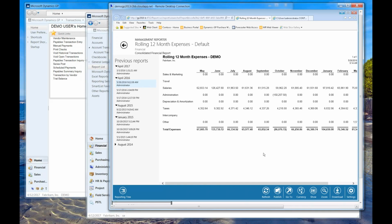So you can also export these reports directly to Excel. There's a little download here. You click that button and it sends it right out to Excel, and it's formatted just like this right there. I'm going to run out of time, so I'm going to need to move on to some other things here.